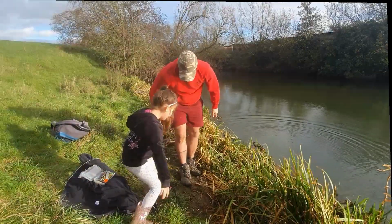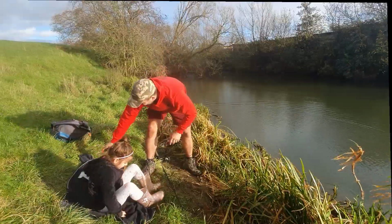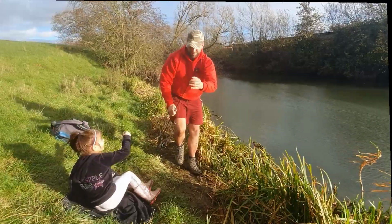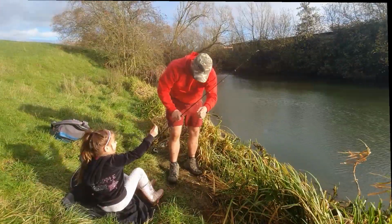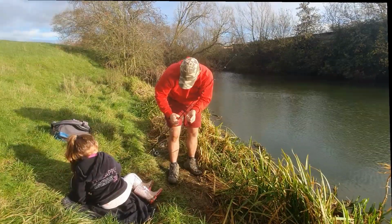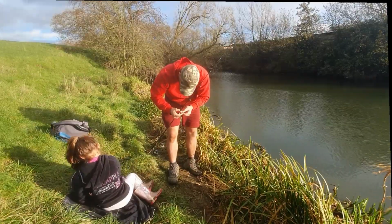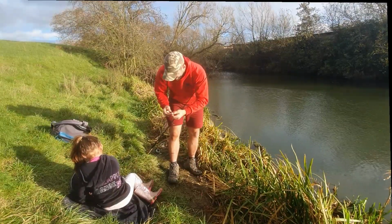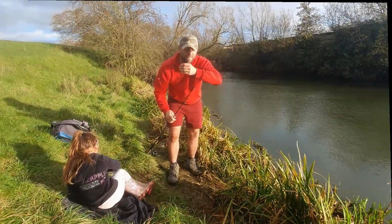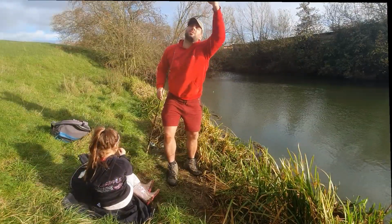Well done. Okay, I've got a bit muddy kneeling in the mud. I hope that came out all right. Oh, well done. Bella, that was awesome. And unfortunately, oh, that's annoying. The fish bit the tail off the lure. Look. That's the second time it's happened to me. That doesn't matter. Nah, we'll just stick to the micro lures for now.